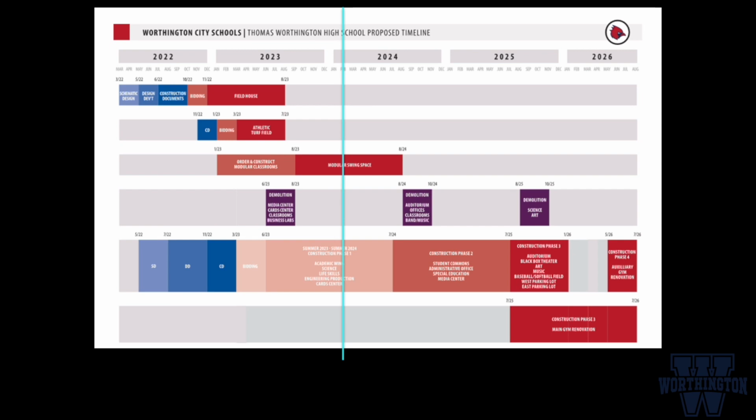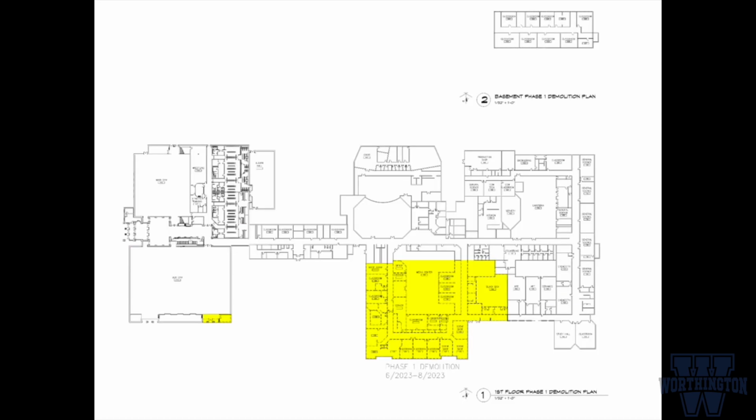One of the big challenges posed to us by students and teachers was: show us how we're going to have high school here for the next few years. It's gotten even a little simpler as we've gone through it. This first slide shows the area of the existing Thomas that we had to take down surgically to start the new construction in the first phase.